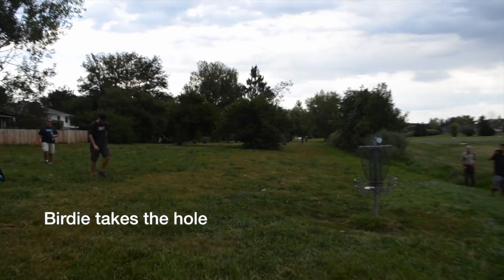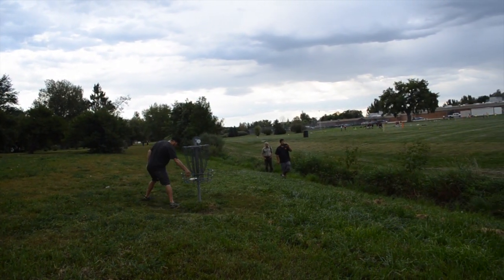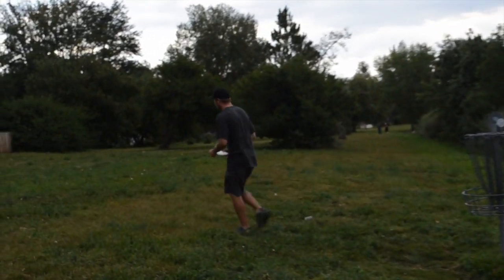Lots of soccer kids in the background. That was an excellent putt by Chris Brubeck. Downhill towards the creek with kids playing soccer and running around in the background.